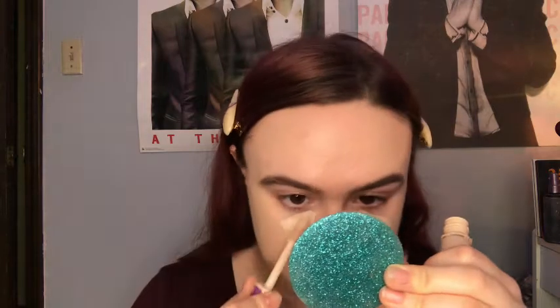So we're just going to take this and put it under the eye. Put a little bit on my Cupid's bow. I've kind of gotten more into that lately. I used to do it a lot when I was younger, but I kind of phased out of it. But it kind of helps with the highlighting and all that.